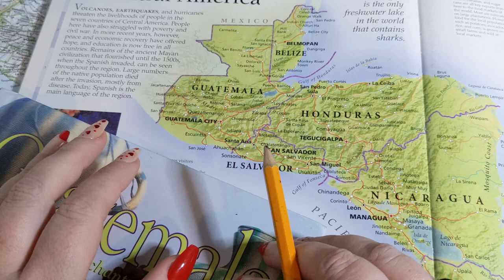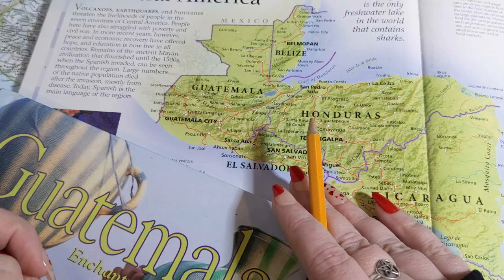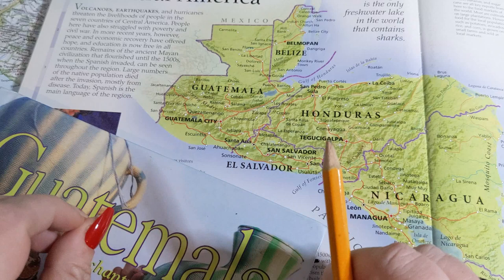So it was a conservative moment where Jorge Ubico was in power. He was removed from office during the protests there and after the dust settled, because this was also during World War II, a man named Jacobo Arbenz Guzman was elected, and he was very liberal, right?